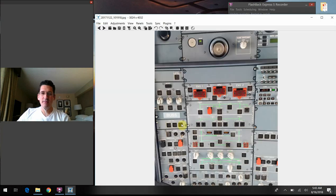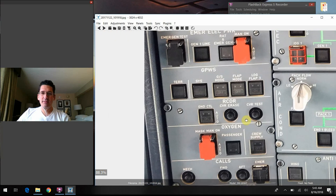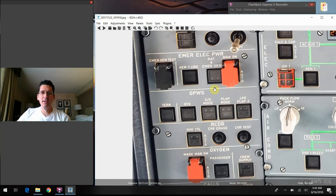We're going to keep moving down and talk about the next system that we have to tackle here today, and that is this panel right here, the GPWS panel. And what is this system, first of all, on board the airplane? It's the ground proximity warning system. Sometimes you'll hear this referred to as the GPWS.